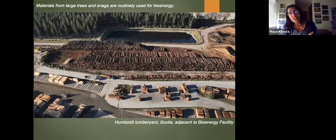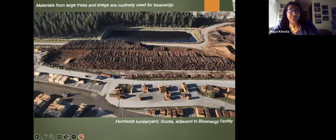And Scotia's also a lot of lumber. As you can see here, there's a forest behind. It seems like it's a plantation more than anything else. So they're using lumber, but then they're also taking out some of the materials that are not usable, including big logs, which go straight into the biomass facility. That's the photo you saw before that slide. It's right next to this one. Next slide.